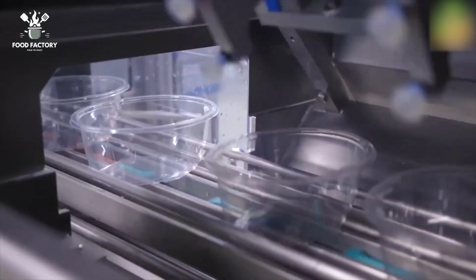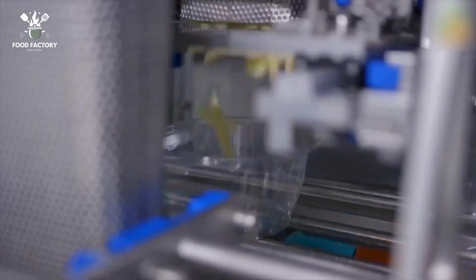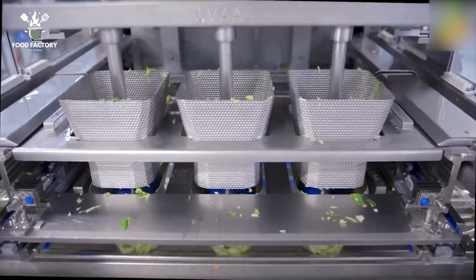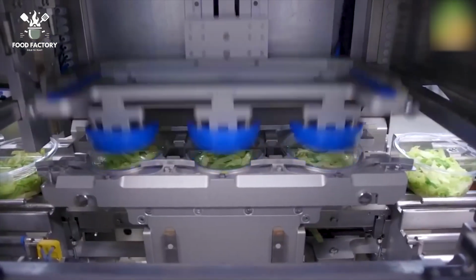I am sure that my fitness enthusiasts are eager to witness how their daily salad trays are crafted in factories. Pile on a generous serving of fresh green veggies, keeping everything perfectly separated.